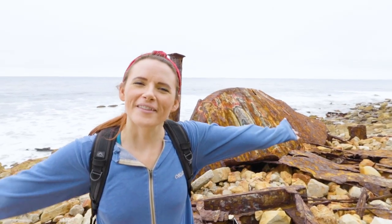So we've hung out at this awesome shipwreck just about as long as we can possibly stand. We're gonna hike back and head home now. So I really hope you enjoyed coming along with us on this hike today. And if you're ever in Los Angeles, this is definitely a really cool thing to do.